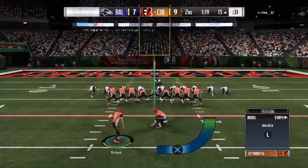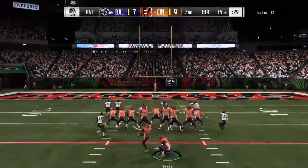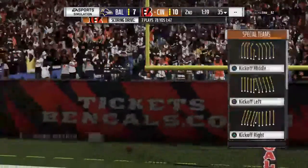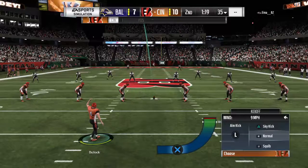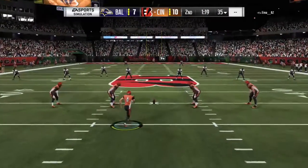On for the point after is Randy Bullock. Extra point up and good by Bullock. And the lead is now 10-7. Bullock out now to kick this one away.